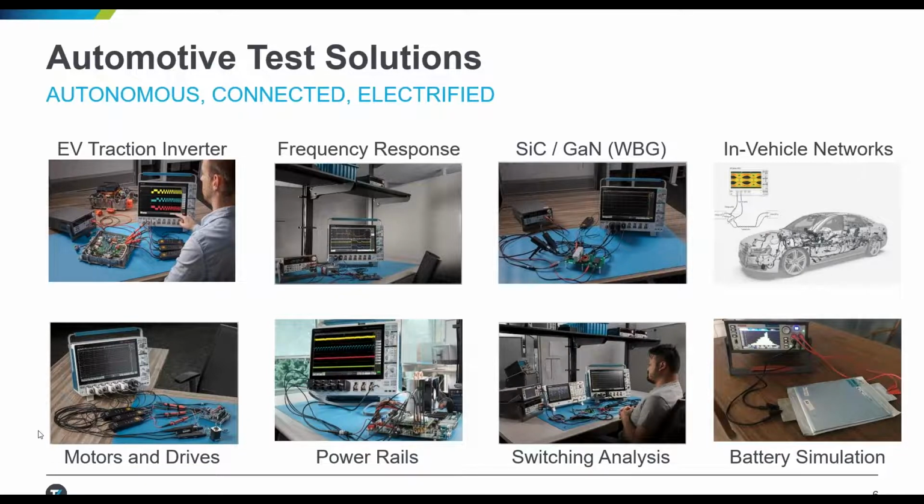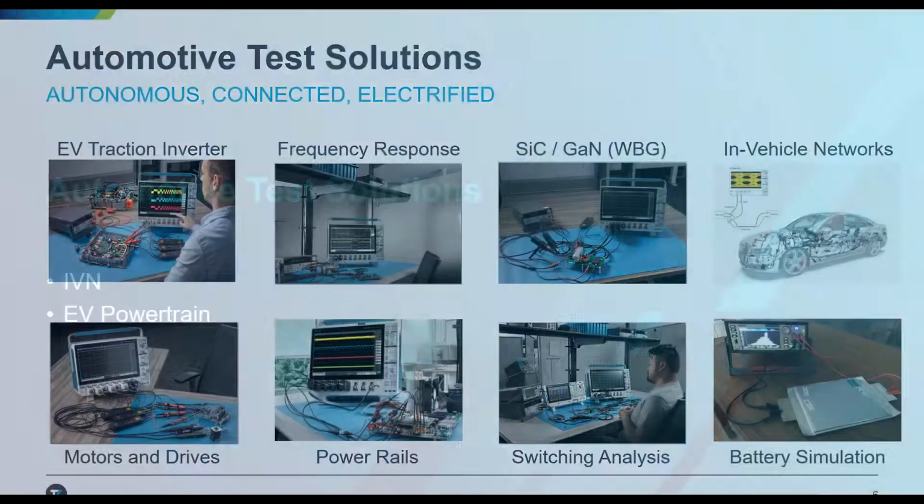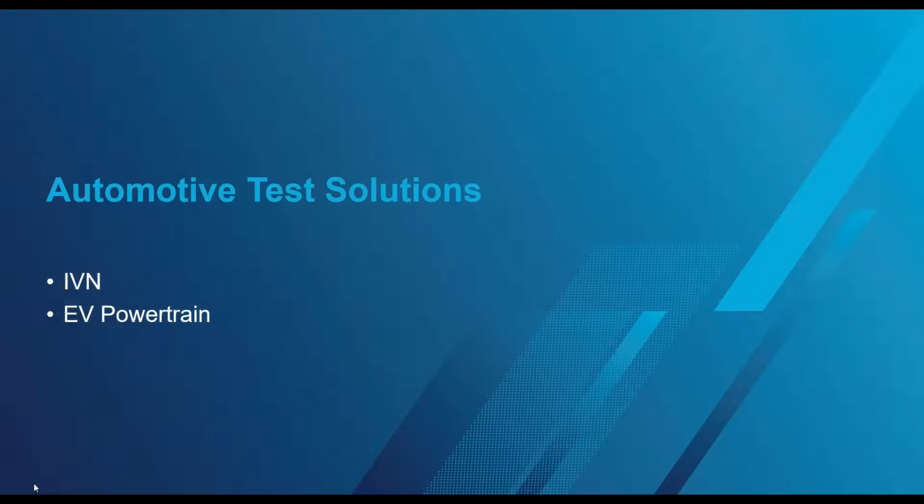With that, let me transition over to Natalie to kick things off in IVN, followed by Yogesh for EV applications. Natalie, you have the floor. Thank you, Dennis. Hi, everyone. Natalie here, and I am a product application engineer with a focus on automotive solutions. And like Dennis said, I'll be talking about in-vehicle networks.